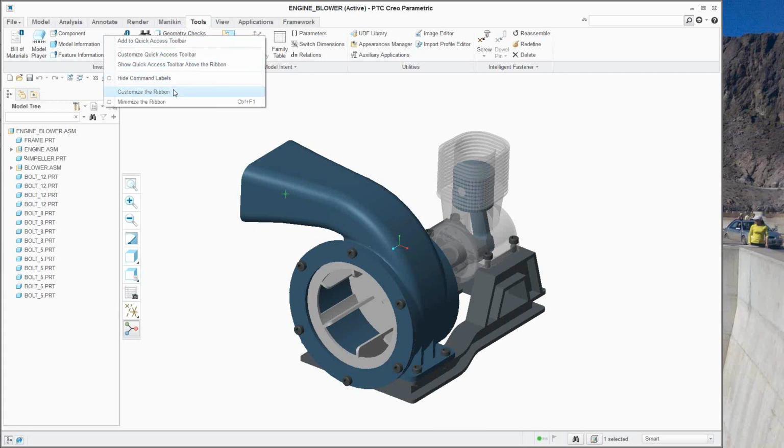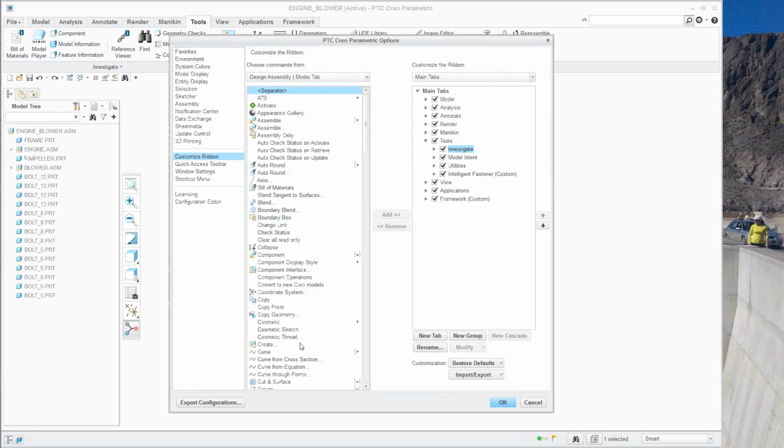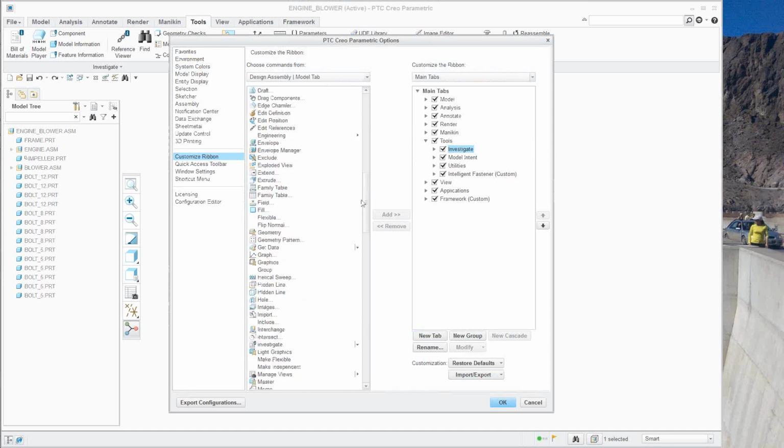Okay. And also the other thing is customizing the ribbon. All I'm doing to get to these menus is my right click. When I go into customize, there's all sorts of commands here. There's all sorts of cool stuff that you can add, you can put into your own groups. And again, that quick reference card, the guide, talks about this and tells you how to do that.